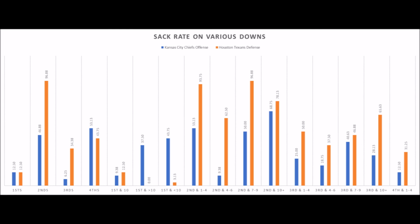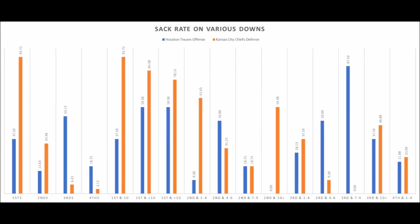Then, of course, you look at the sack rate for the Texans versus the Chiefs. Most of the Chiefs sacks have come on first down situations and second down situations, and most of the issues that the Texans have had with sacks have been in first and second down situations. So that's going to be a big matchup to see what happens. But again, the Deshaun Watson effect. Deshaun Watson is an athletic quarterback. Athletic quarterbacks are never the easiest things to deal with. So this definitely is a thing that could throw a wrench into things.